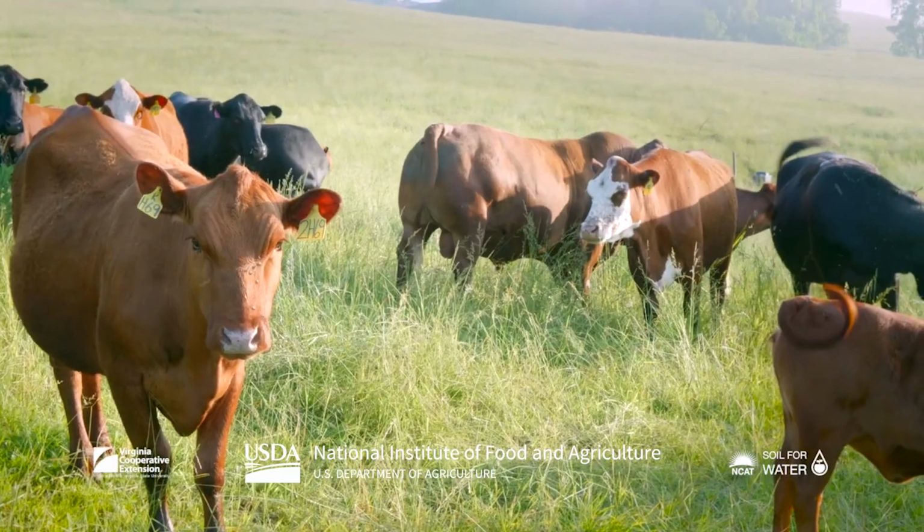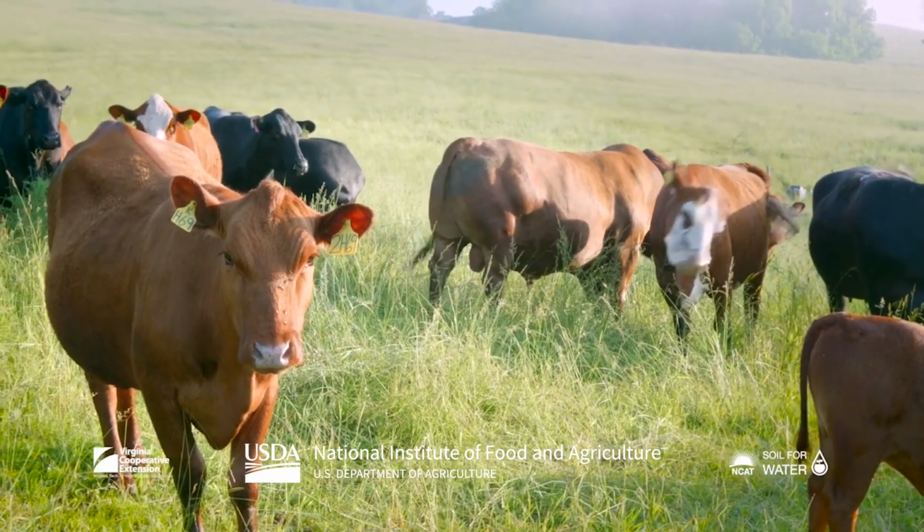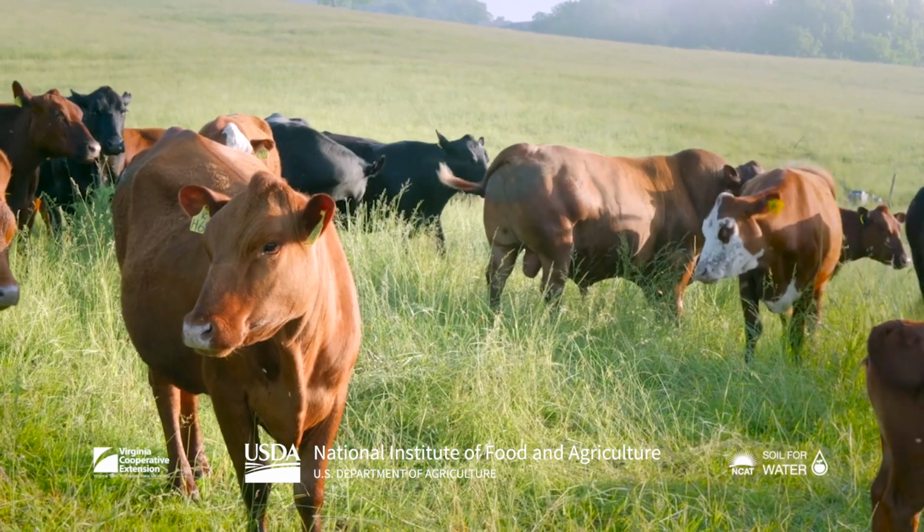And they're a bit of a moderate framed animal. So the mama cows are about 1,000 to 1,100 pound animals. As you can see, they're red hided, and that helps them kind of tolerate that heat a little bit more. They're really great for grass finishing, and they're just really sweet, docile cattle.